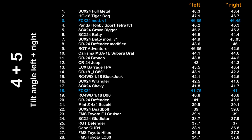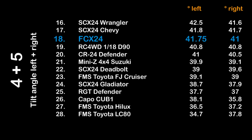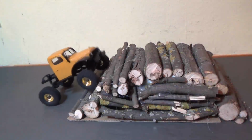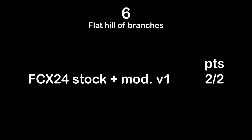Here all 28 trucks tested so far, and we see the modified FCX24 on place 3 and the stock FCX24 on place 18. Here in more detail, the third place of the modified V1 FCX24 and the 18th place of the stock FCX24. And now to test number 6, the flat side of the hill of branches. No problem for the stock FCX24 and no problem for the modified FCX24. So 2 out of 2 points for this for both trucks in test number 6.